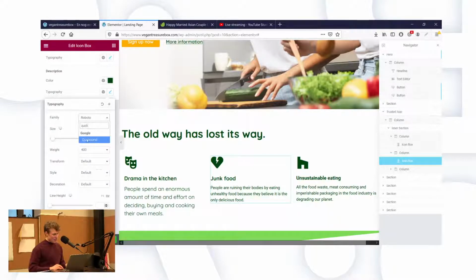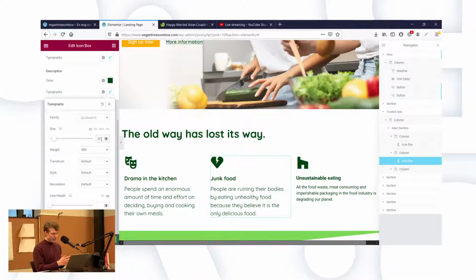So, let's think about that for a while. What can we say? Junk food. I like what you said about eating unhealthy food because they believe that it is the only delicious food. How can we frame that in a more positive way? That people are like, oh yeah, that's true. Maybe junk food is not the only delicious thing out there. And we also talk about the impact that junk food has on our bodies and the environment without feeling like we're stabbing them right under the heart. Yeah, definitely. Continuing the playful tone.